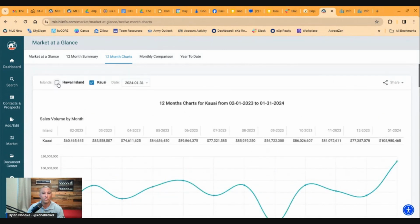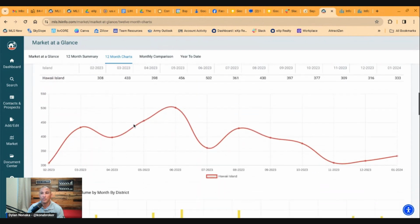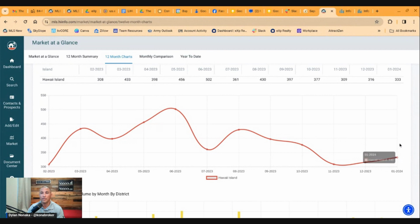And then if we switch over to the Big Island and look at this same chart, pretty similar activity on the Big Island in terms of number of sales. There's 333 in January, 316 back in December, but pretty slow at the end of the year. Last year, we had a couple of high points, but going into this year, we're steady, a little bit higher than we were at the end of last year in terms of number of sales. So that's the big picture on what's going on on the Big Island and Kauai.